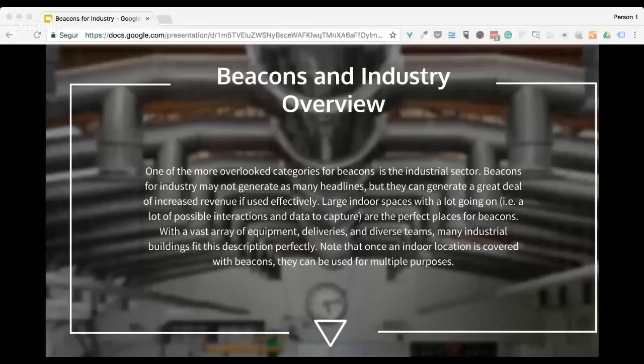Let's dive into it. I wanted to give you an overview of beacons first. Let me get the presentation back up. As I was saying, it's really overlooked, and beacons for industry may not generate as many leads. I'm sure most of you know beacons more for the retail potential, sending out advertising messages, than for being used in factories.